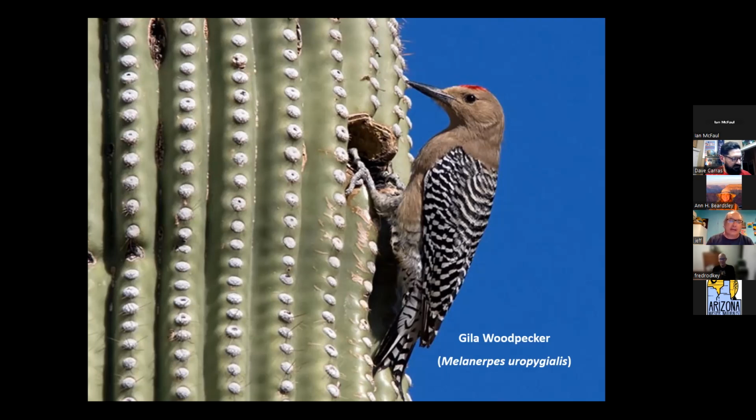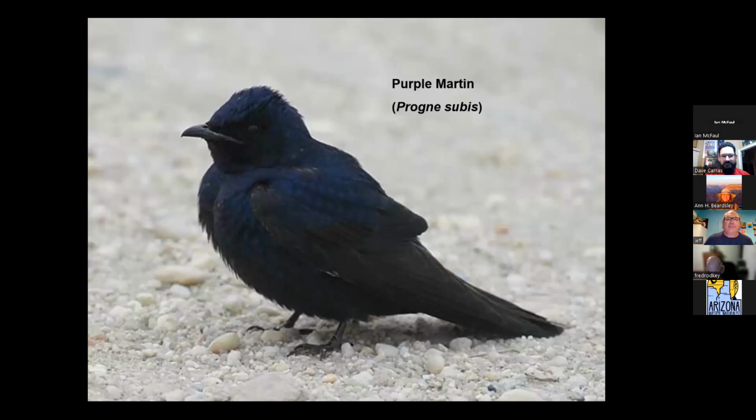So the Gila woodpecker goes in there. The pair makes a nest, and then they use it. They raise their babies, and then they often will go find another nest or build another nest.